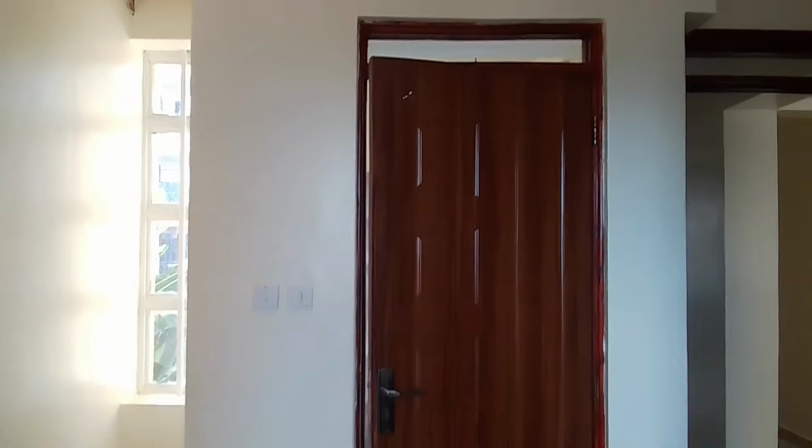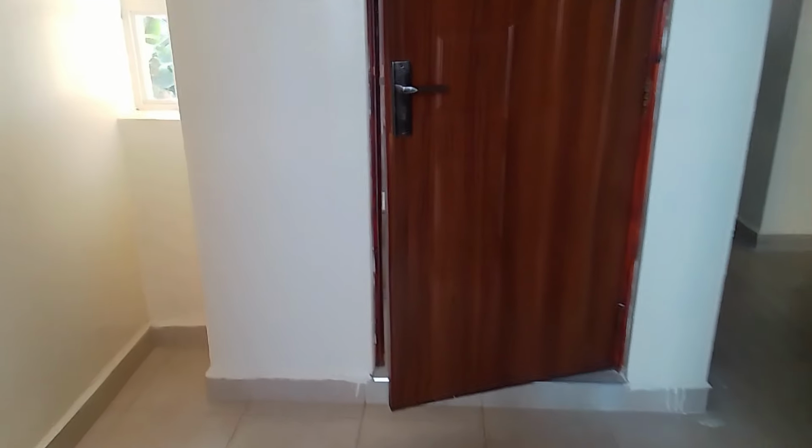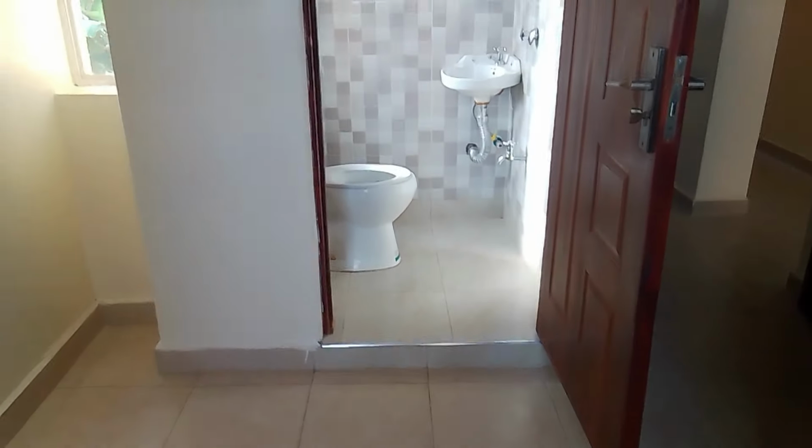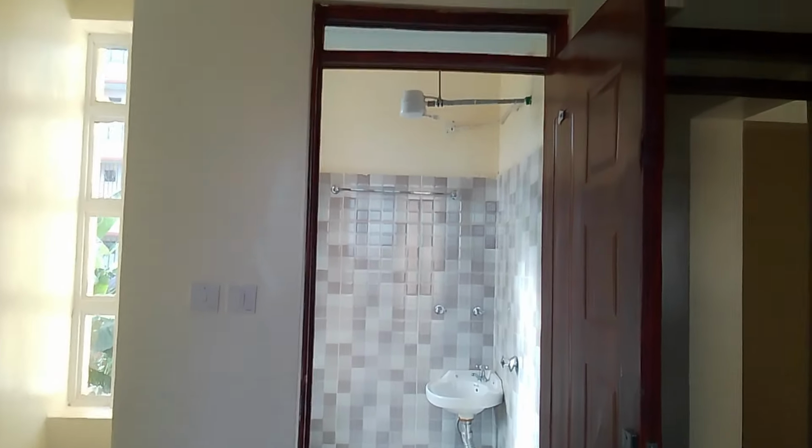So this is the washroom. This is the washroom for the master bedroom. Very neatly done, well fitted. Everything is perfectly done.